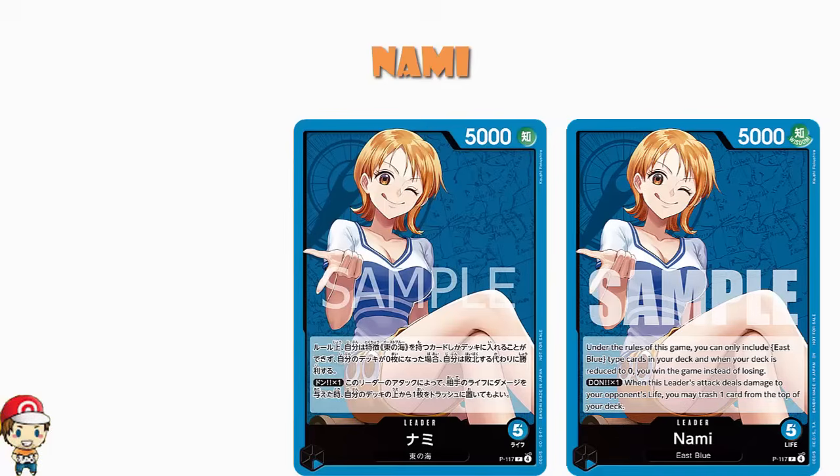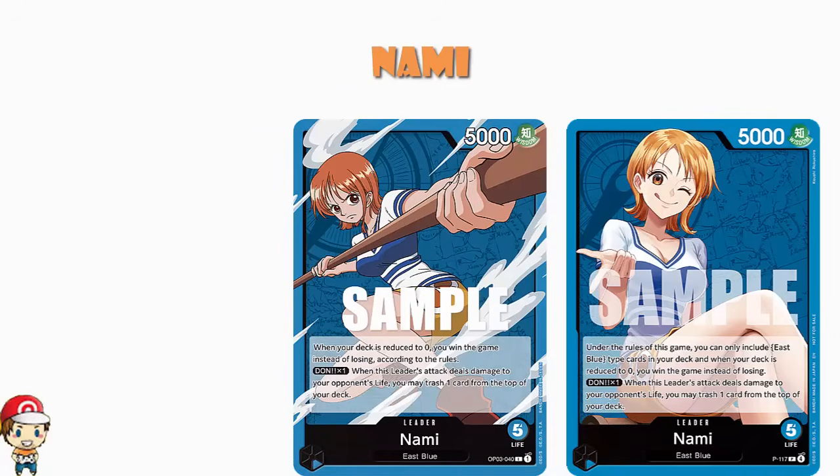And we've got a nice English scan. So what we've got is a card that's 5,000 power, 5 life. And Don X1, when this leader's attack deals damage to your opponent's life, you may trash one card from the top of your deck. That is the same skill that Nami had last time. The OP03 Nami, the one that went and got banned, that's the skill it had last time. Okay, cool. But the rest of the card is severely limiting, I think is the polite way to put it.